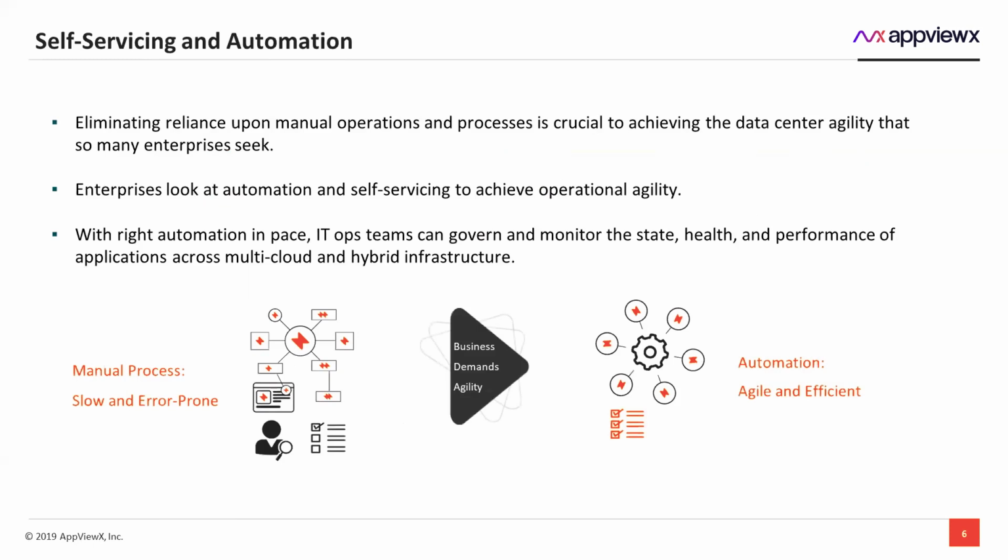So talking about self-servicing and automation, at AppViewX, we believe that is some of the key factors to eliminating many of those challenges that I was just describing. So eliminating the reliance upon manual operations, that is one huge aspect, because if you have an alignment between how all contributors produce the application product, then you'll end up with much more consistent deployments and much more consistent performance of those deployments.